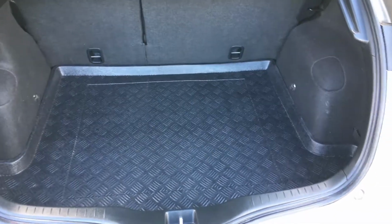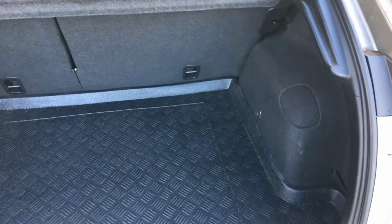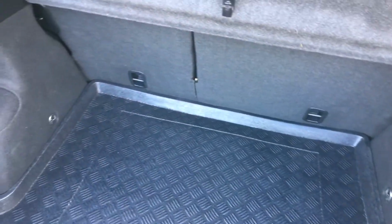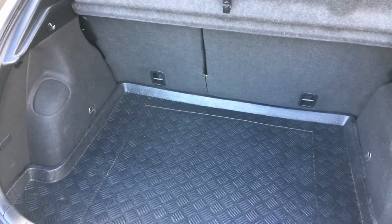Coming to the boot area now, an absolutely beautiful condition. You can see here it's been fitted with this load liner. It's a really, really good sign of ownership, that, because it looks pretty much as new back here.